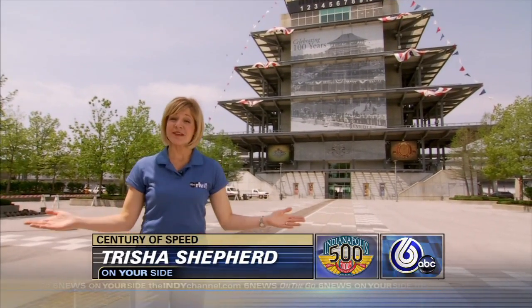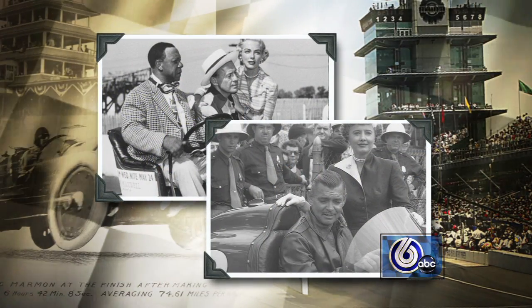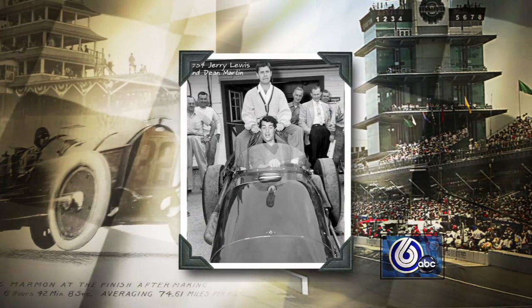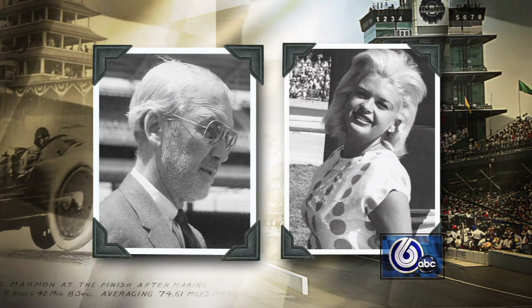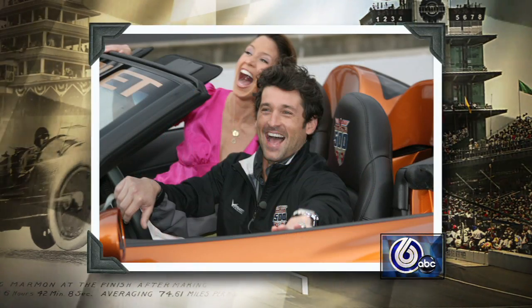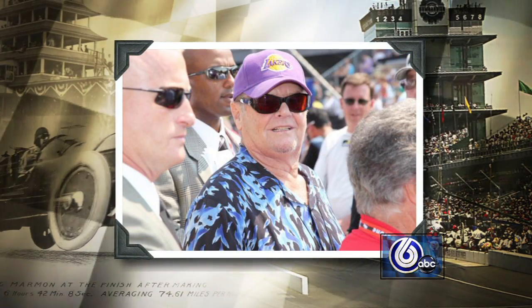I'm Tricia Shepard here at Pagoda Plaza, where the stars will walk the red carpet on race morning. Greeting stars is a rich race day tradition here at the Speedway. Take a look at some of the images. This one from 1950, Clark Gable and Jack Benny. Or from 1954, Dean Martin and Jerry Lewis cutting up on the back of a car. Or from the 1960s, Jimmy Stewart and Jane Mansfield. And in the past few years, some of the top names in music, television, and movies have been here, including Jack Nicholson, who waved the green flag for last year's race.